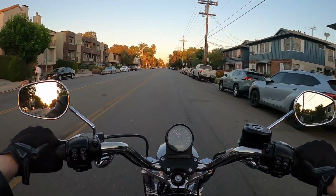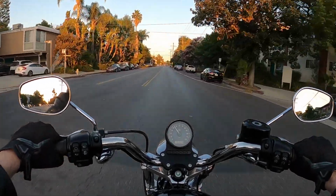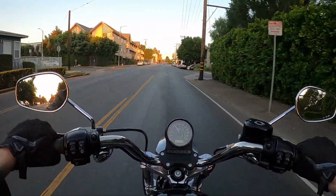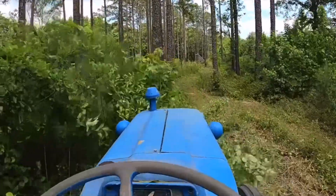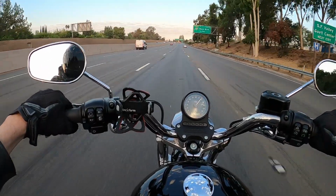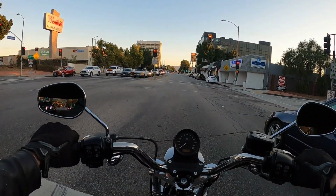So some people compare this to a tractor, and I can kind of see that, I guess. I mean, it's got that kind of rough, rumbly vibe to it. A lot of torque, not a whole lot of horsepower. You know, show me a tractor that can do 80 on the highway. The bike has plenty of grunt.